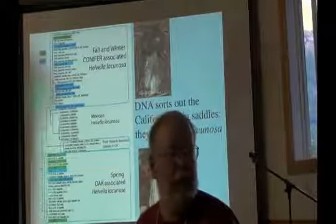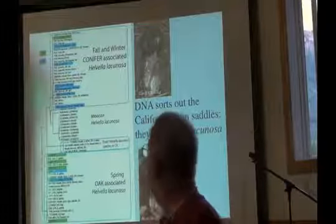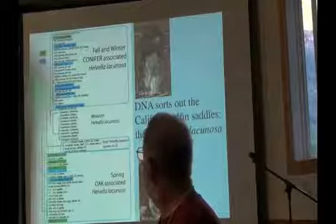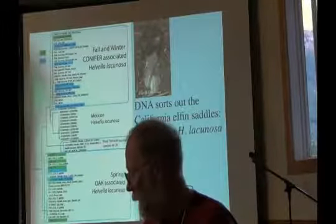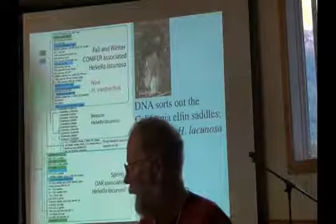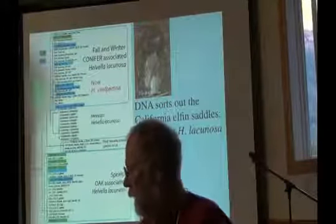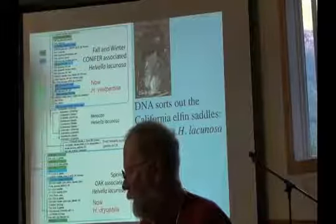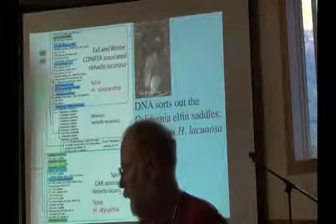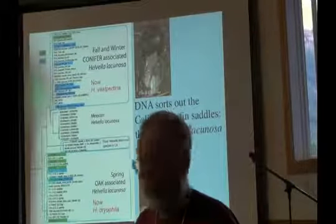A recent one was the elfin saddles, Helvella lacunosa, a very distinctive species. Everybody learns this right away. No one ever looks at it closely after that. It turned out we had 3 major species groups, one of them the Mexican one. None of them were the European one. And so 2 of these now have names. The conifer one just got described as Vespertina, and the oak one is now Dryophila. But prior to this, they had no name.